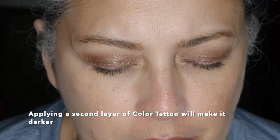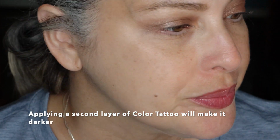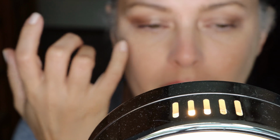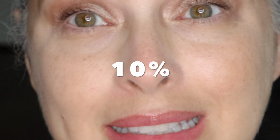this is incredibly close. There might be just a slight hint of copper in the Charlotte Tilbury, but I don't think so. I think these formulas are so similar. There's a slight extra glossiness that comes from the formula itself and shimmer. It is, I would say, 10% glossier. 10% glossier. Think about that when you're considering spending the money on this product.